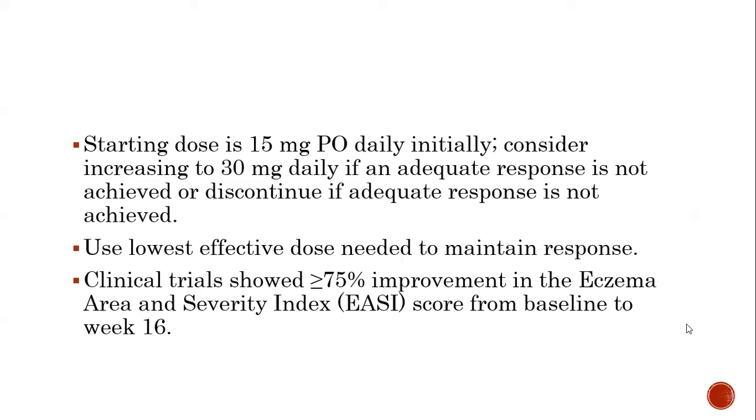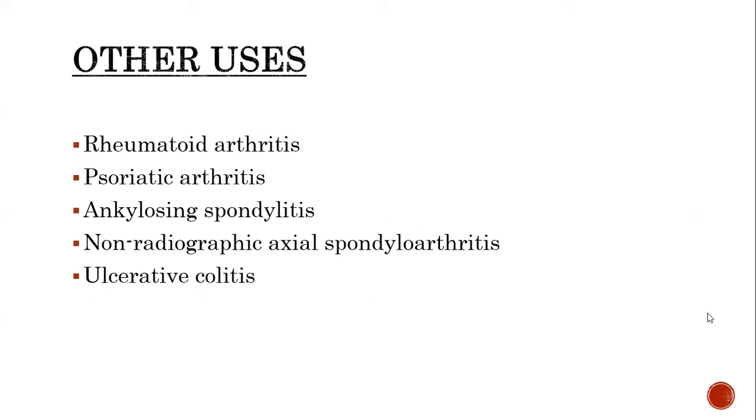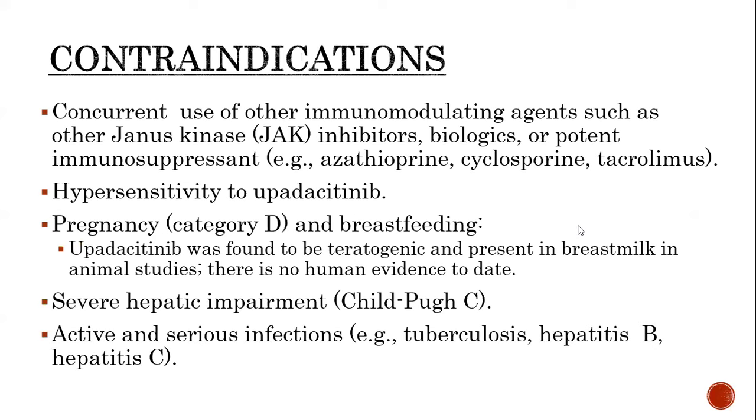So once you give the drug to a patient, at least you should wait for its response for 4 months. Other uses besides atopic eczema are rheumatoid arthritis, psoriatic arthritis, ankylosing spondylitis, non-radiographic axial spondyloarthritis, and ulcerative colitis. And this drug is being used in these indications.